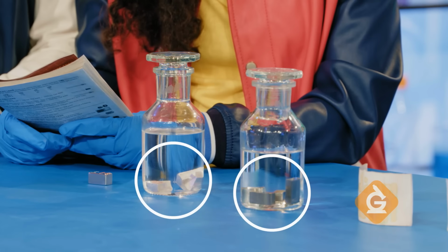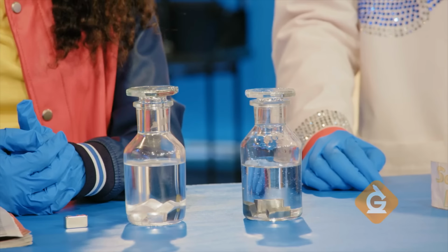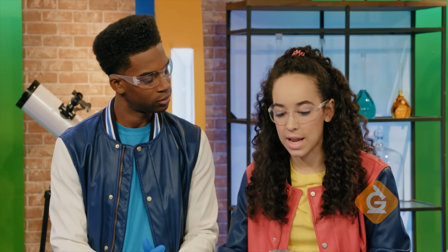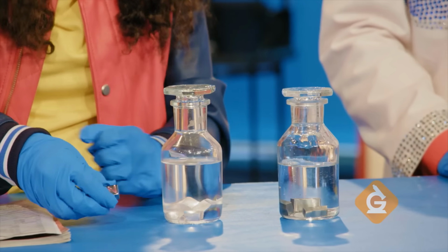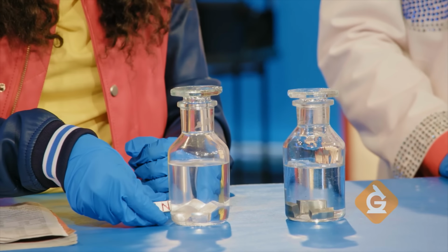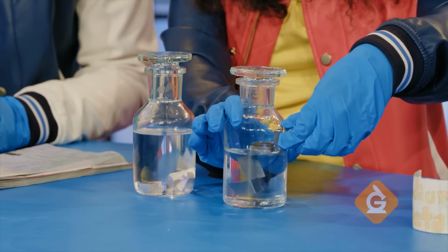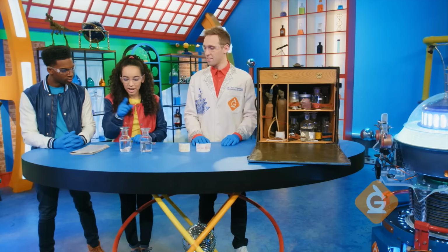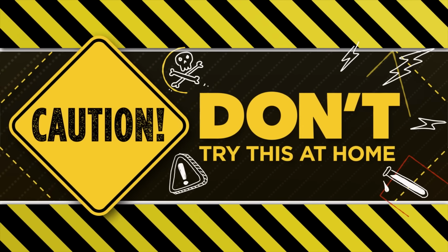One of these solids is sodium metal and the other is iron. How do we know which is which? I know one of the properties of iron is that it's magnetic. Sodium is not magnetic. It should be as simple as seeing which one sticks to the magnet. So that means this one is iron and this one is sodium. Now that we know which one is sodium, let's perform the experiment. Don't try this at home.